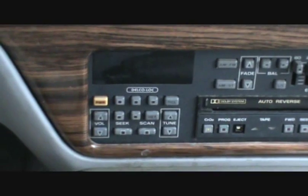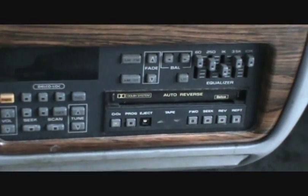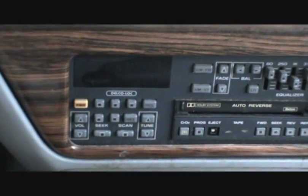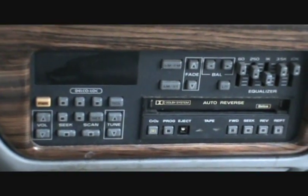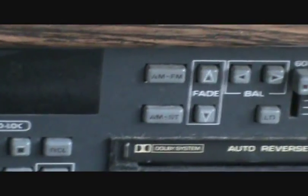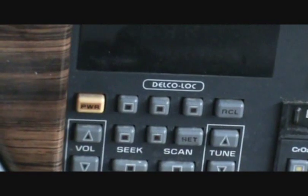And you guys are younger than me. I'm 39 now. Believe it or not, back in the day, this was as good a sound system. This was it, man. This was highfalutin. You got your fader and your balance and your equalizer, your tape player, tuning, seek scan.